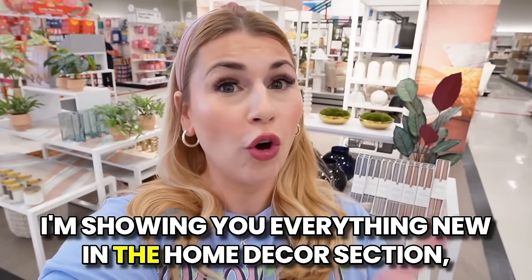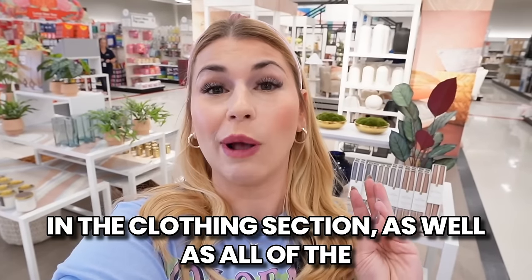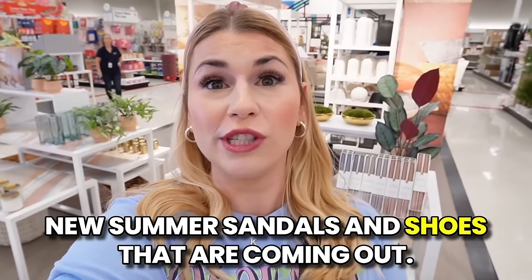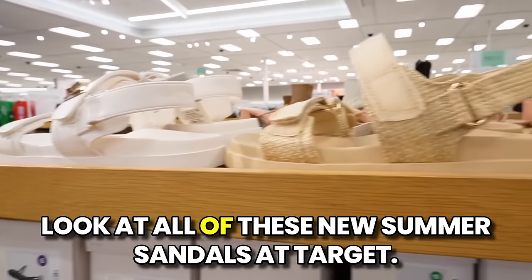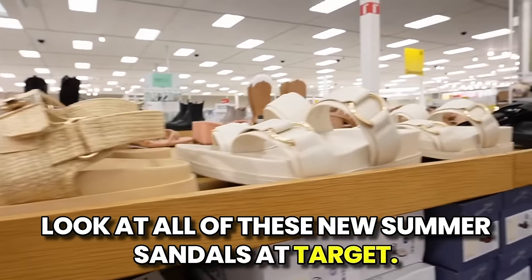Showing you everything new in the home decor section, in the clothing section, as well as all of the new summer sandals and shoes that are coming out. Add to cart. This blanket is worth every single penny. Look at all of these new summer sandals at Target.